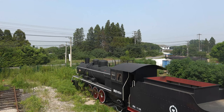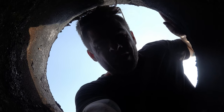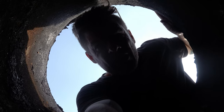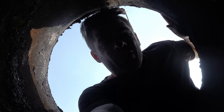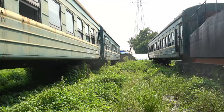If you've seen my video where I was in Salar de Uyuni in Bolivia, I explored a train cemetery there and I actually climbed inside the belly of some of these beasts. I'm always surprised how kind of spacious they are inside. It's beautiful. According to those newspapers, the train has been officially abandoned since 2012.